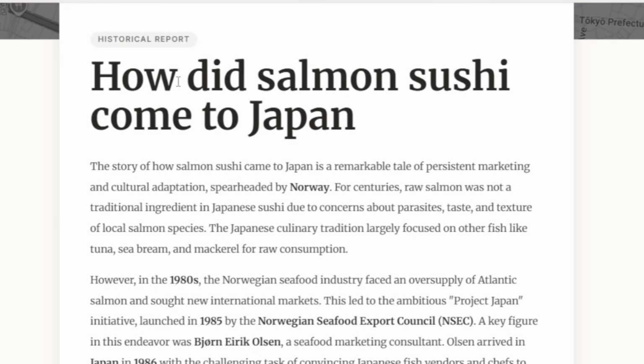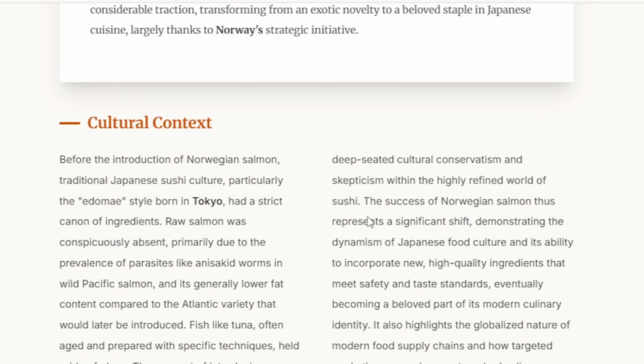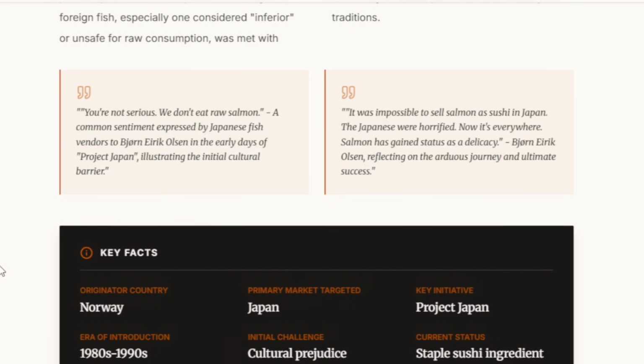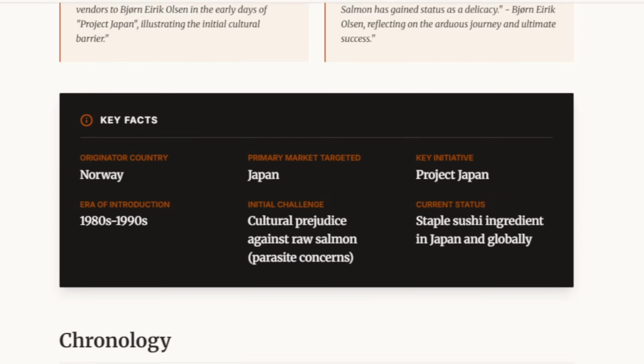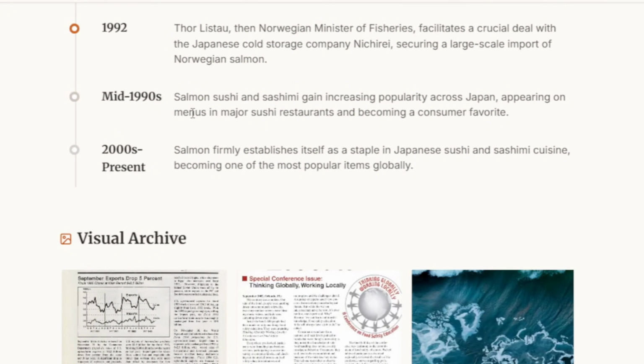research that. I want to have a historic report first. Then I want to have the cultural context, not just the history, but the context around that history. Then I want to have some quotes in here. I want to have the key facts in here. I want to have the chronology down here as a list.